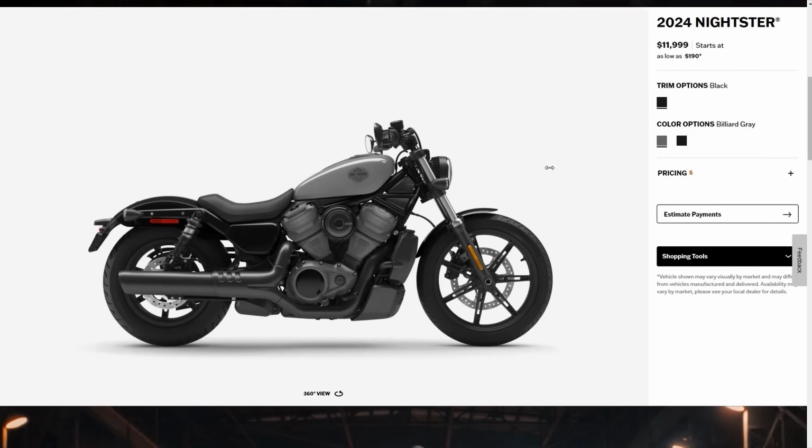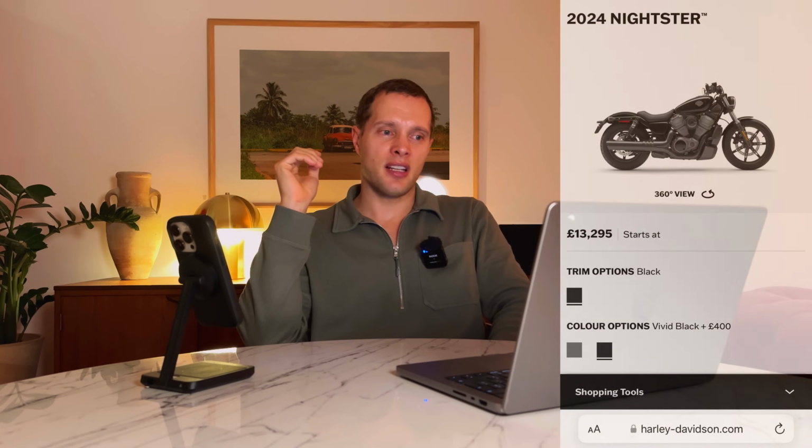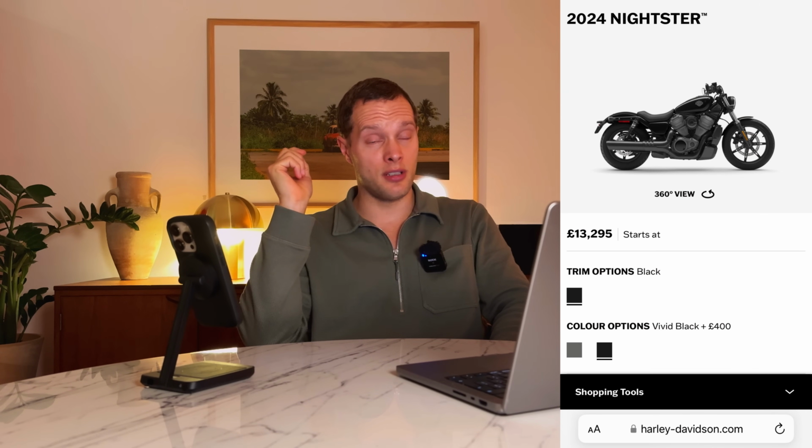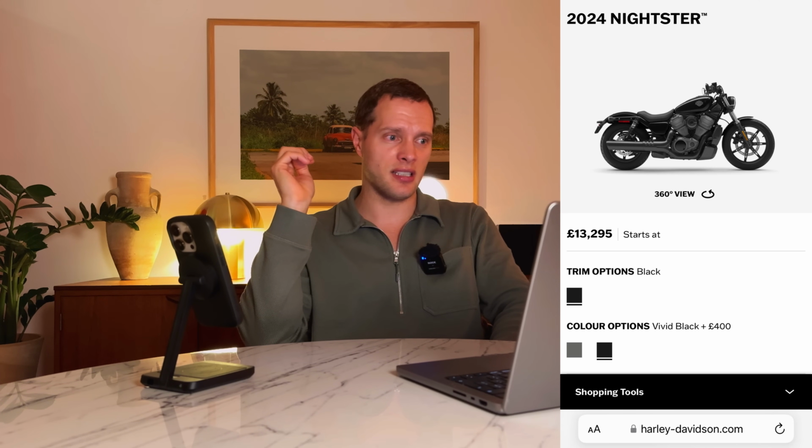$11,999. So in pounds sterling, see, this is tempting. £9,400 sterling translation equivalent. However, it doesn't work like that, unfortunately. If you want the entry-level Nightster in the UK, it will cost you £13,295. That is a good £4,000 more expensive than the US gets the Nightster.